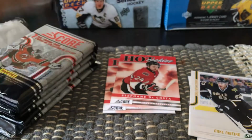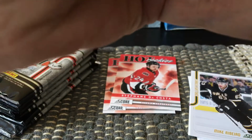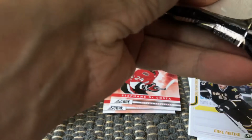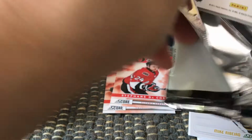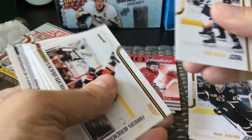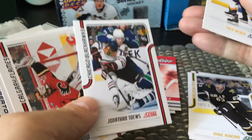And more base. I can honestly say the base are actually kind of nice. The set itself, the entire set, is in the 500 card range, I think. So when I say it's for set builders, I really mean it. Here's Shea Weber. Here's Jonathan Toews. It's actually a pretty nice photo.